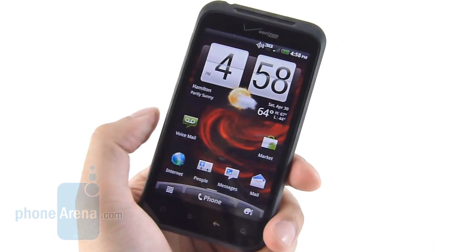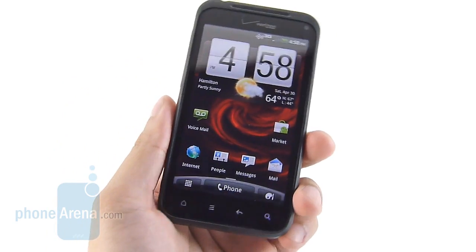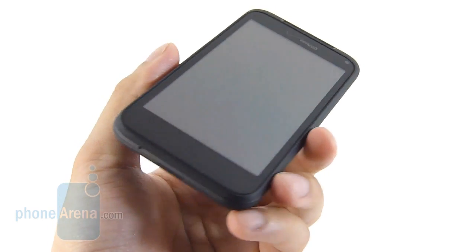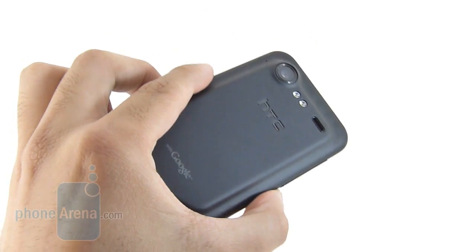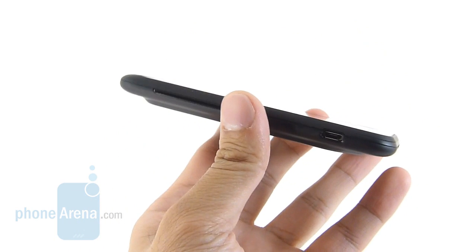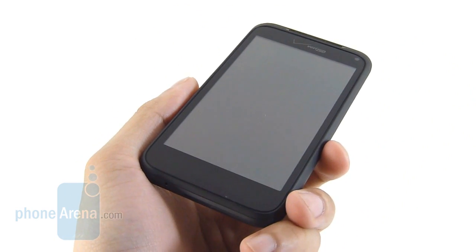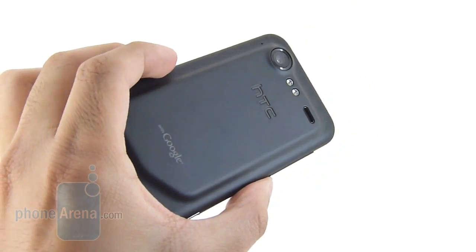Luckily though, the DROID Incredible 2 is a global phone, so you'll be able to use it here in the US and also abroad. So if you've checked out our HTC Incredible S review, you'll notice that the DROID Incredible 2 is the same exact thing in terms of design. It's a little bit larger than its predecessor, just because it boasts a much larger display. Overall, it's manageable to hold in the hand, a lot better than the HTC ThunderBolt or even the Samsung DROID Charge, which we just checked out.